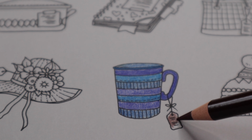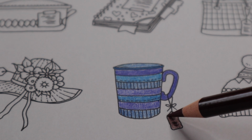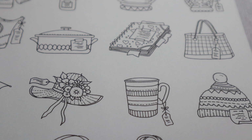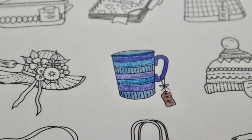Now, if you'd like me to do a particular colour along with me from any of the Johanna Basford books that I've got, please let me know. I'll be more than happy to share. I think I found that a lot of you have been enjoying the cupcake one, and I have another cupcake coming this week.